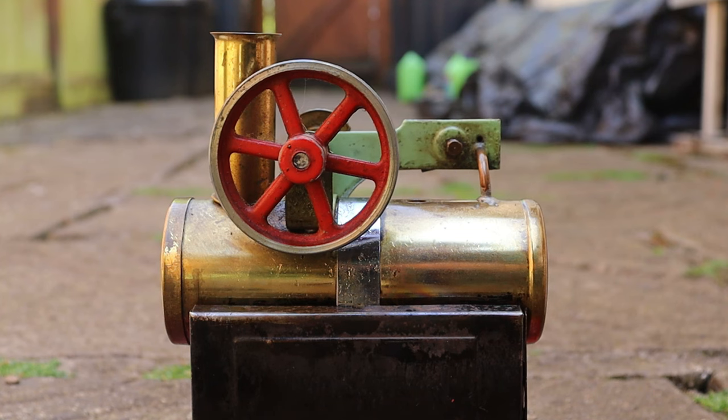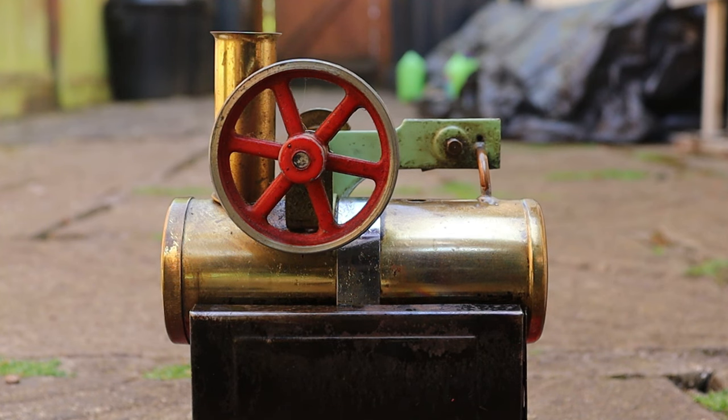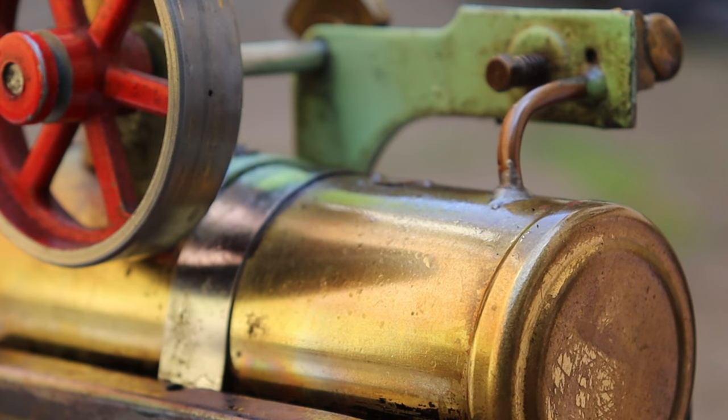Okay, so now it's time to see how the fuel will cope with running a small steam engine. Now it gave off plenty of heat before, so I've got no doubt that it will run it. Now what I'm gonna do is, on my other video where I steamed the MM2, I used warm water. I'm going to use very cold water for this to see if it can cope with it, which I'm sure it will do. But without further ado, I will fill the boiler up.